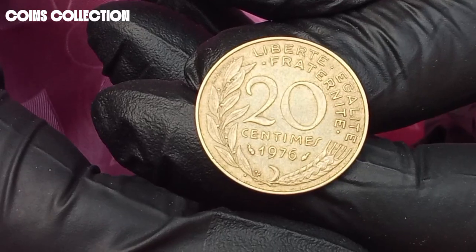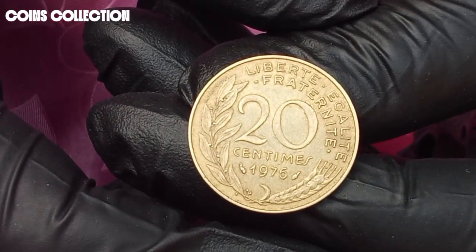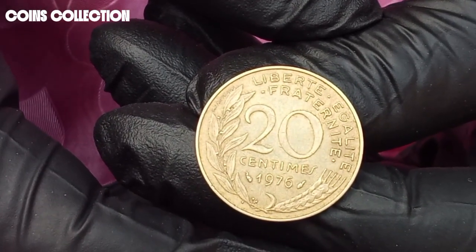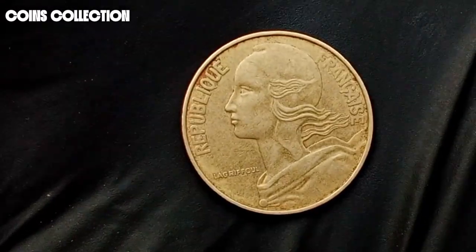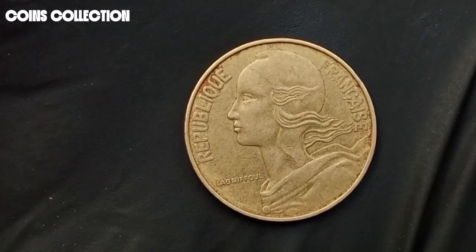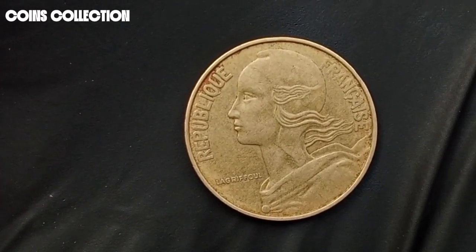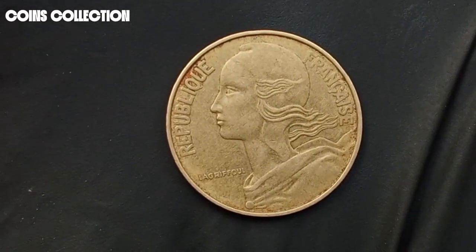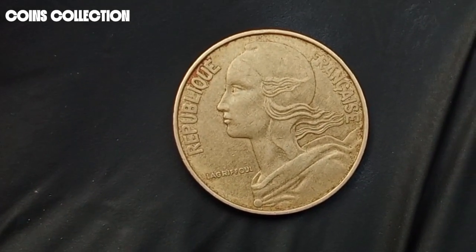The 10 centimes coin from France's 1988 is part of the French franc currency that was used before the euro. Here's some information about it. La Griffoule. Reverse displays the denomination 10 centimes, the motto of France, Liberté, Égalité, Fraternité, and an olive branch. Mint mark: the coin may include mint marks from the Paris Mint, which are small symbols or letters. Value: its value depends on its condition. Circulated condition is usually worth its face value or slightly more. Uncirculated or proof condition can be valued higher by collectors.